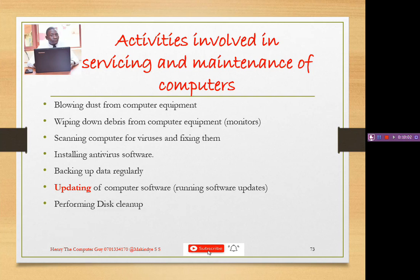Another one, performing disk cleanups. Remember, we always have many files, some which have even taken a long time without being opened. We don't use them, we don't need them. So what we have to do is perform what we call a disk cleanup. Clean all those files that you're not using, you don't know, or you no longer need. Remember, they take up much of the space and they keep your computer slow. So whenever you clean them up, your computer will increase its speed.